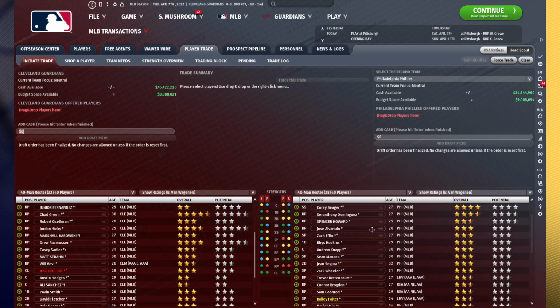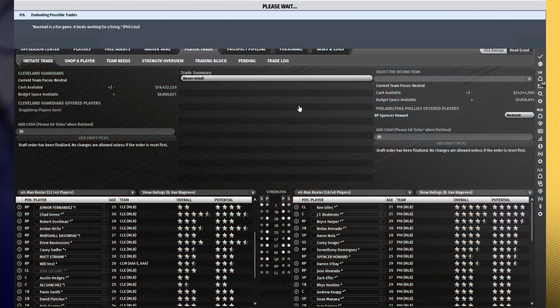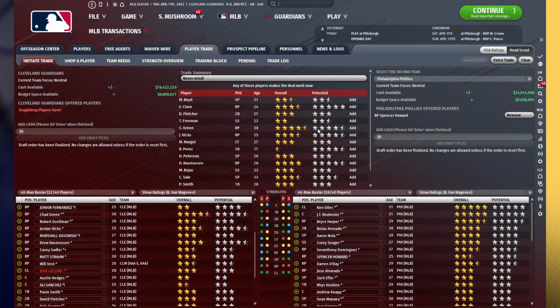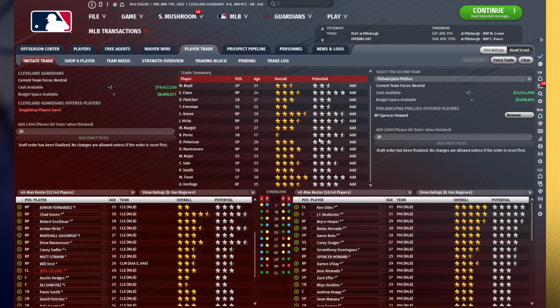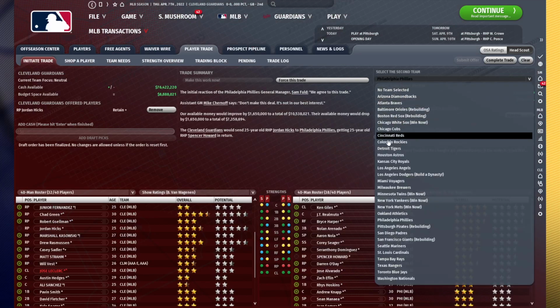Who appears to actually be on their active roster, which is a surprise because they almost always keep him in the minors forever. Okay, we could acquire Spencer Howard conceivably now. I think it's got to be a reliever if we're getting him. I'd rather have Loizaga than Howard, I think.